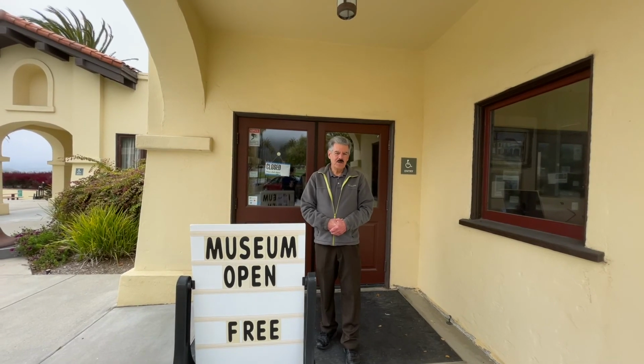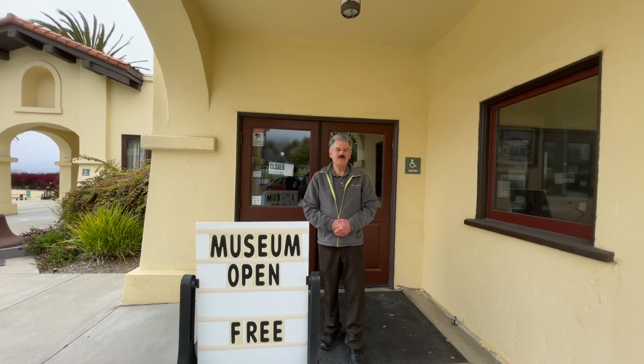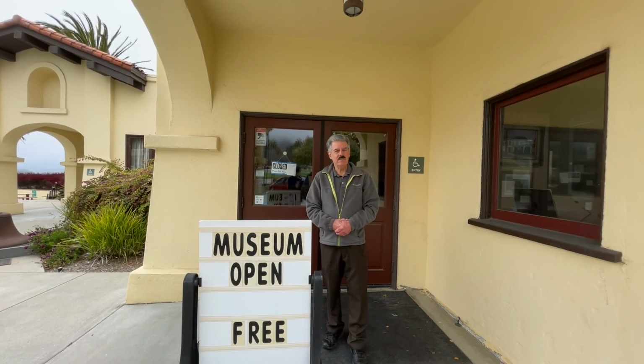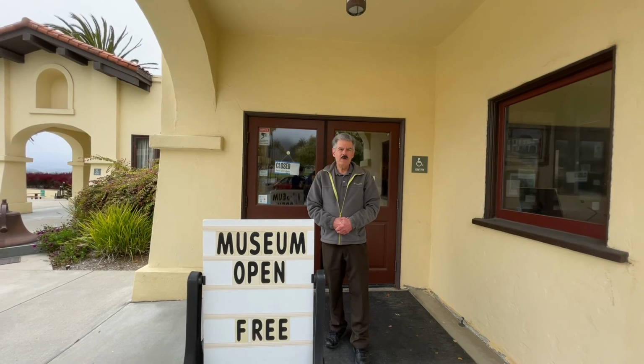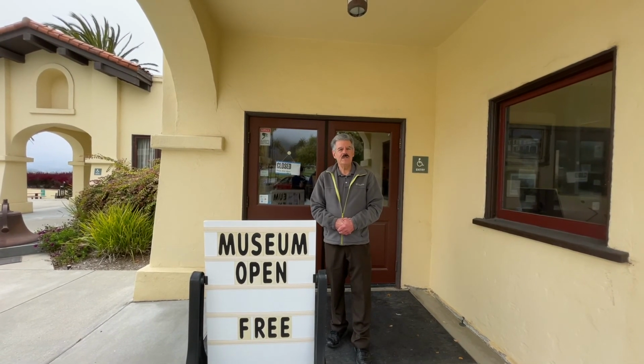Welcome to the Colma Historical Association Museum, located in Colma at the corner of Hillside Boulevard and F Street. The building was built in 1911 and originally housed the waiting room for the Mount Olivet streetcar that came up from El Camino Real to bring mourners and visitors to the cemetery.